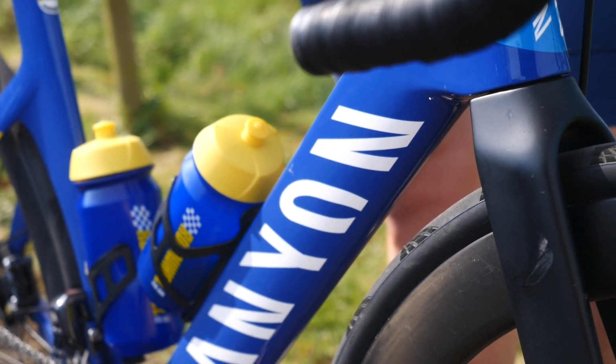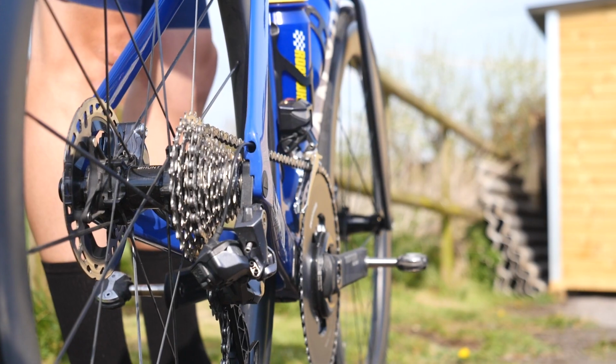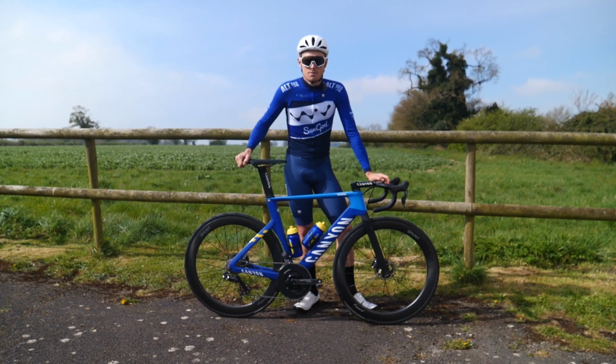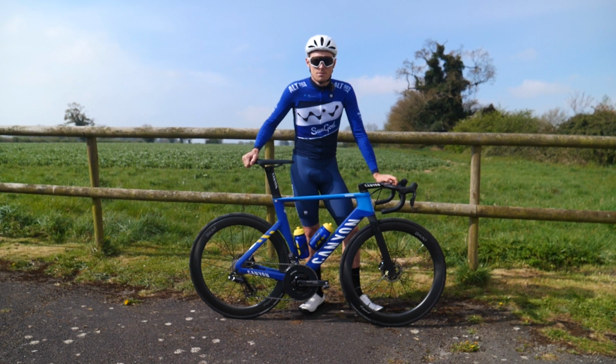Our pro for this test is Rory Townsend, who rides for the UCI Continental team with Sun God. He's an absolute beast with a threshold power of around 400 watts and a peak power of about 1500 watts. He's incredibly strong at riding on flat terrain.